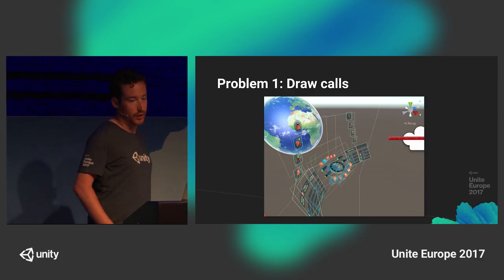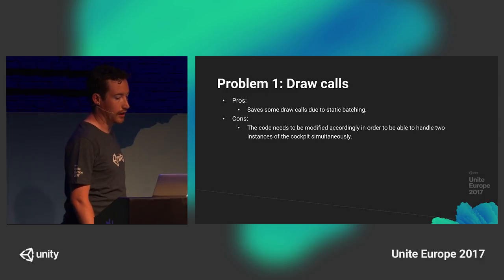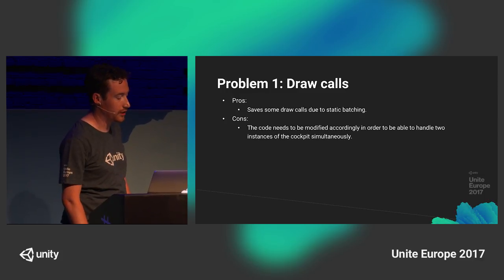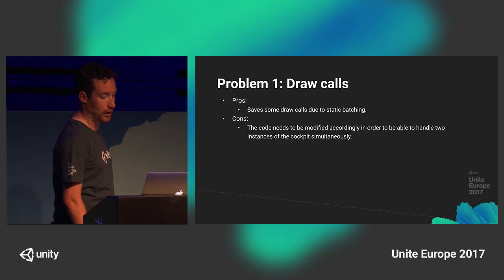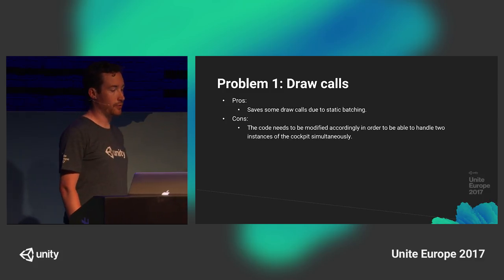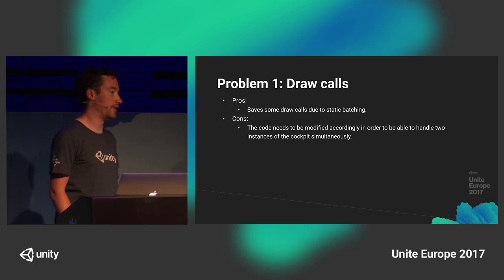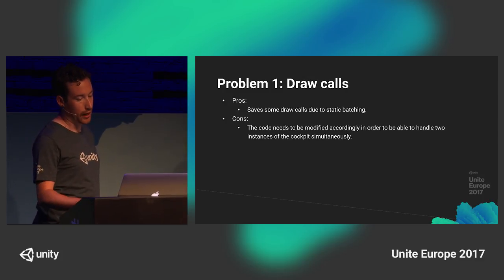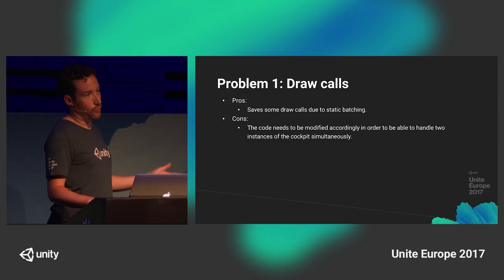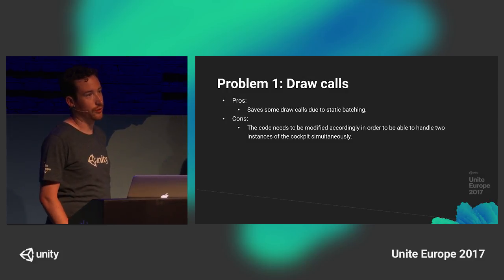So this was good because it saved draw calls due to it being static. And the code had to be changed massively, which was a big effort for them. In the end, they decided it was worth it for this particular game, just because it was so heavy on UI components. It was the only way they could figure out how to do it, and they had to do it quickly. And the solution worked first time around. But they had to choose, obviously, whether it was worth putting that extra effort in to change the code to make sure they got rid of draw calls.